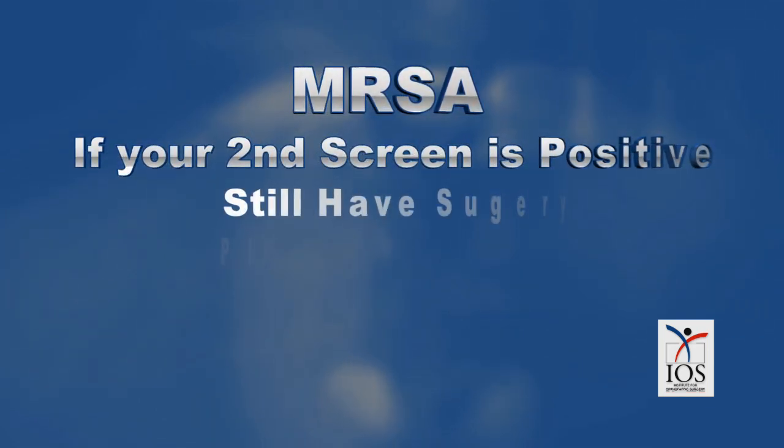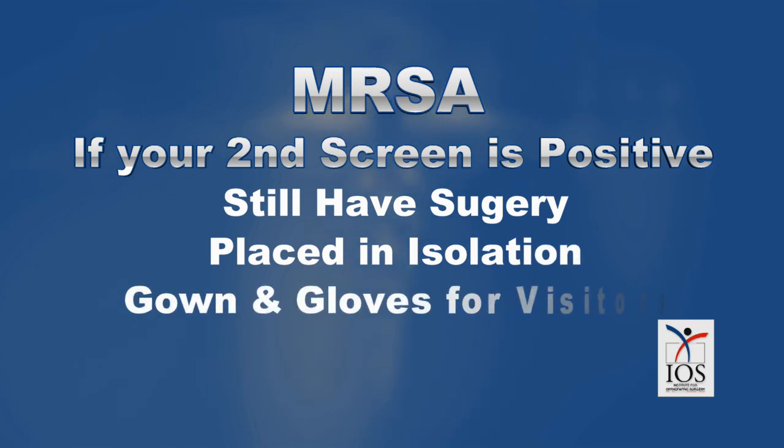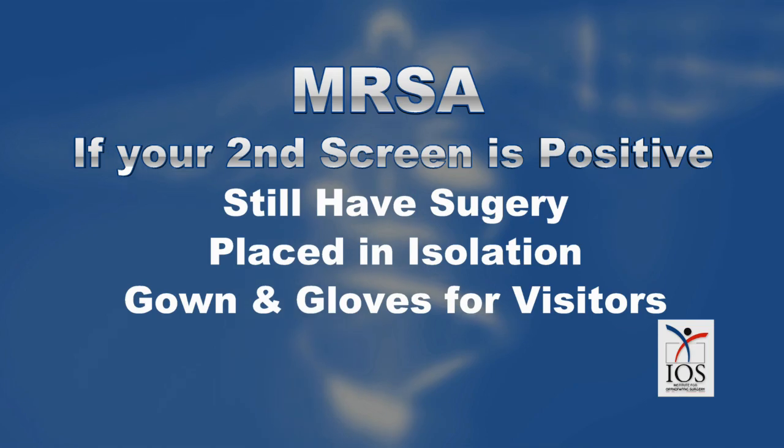If you do happen to get a second positive test result, so we're still detecting that bacteria MRSA on your skin, you would still have your surgery, but you will be put in isolation, meaning the people that take care of you, your family and friends that come to visit you, must wear gowns and gloves, and then you would receive additional oral antibiotics, IV antibiotics, and additional soaps and ointments to use.